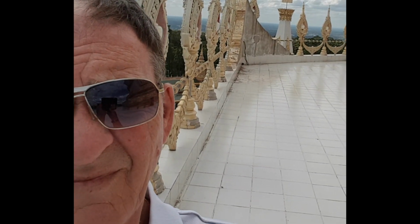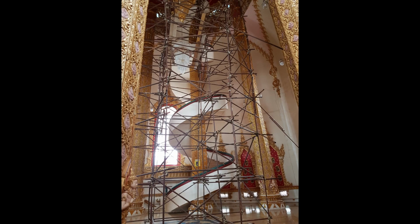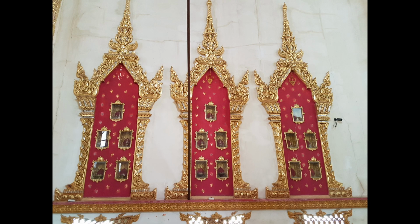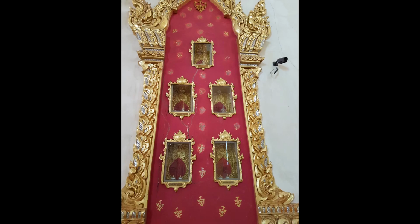Back inside and up another level on the stairs, we come to this. It's a spiral staircase, goes up 7, 8, 9 rotations to a special room for giving respect and prayers. These on the wall are relics of monks, and as in many other faiths, they're held here in small vessels containing them.